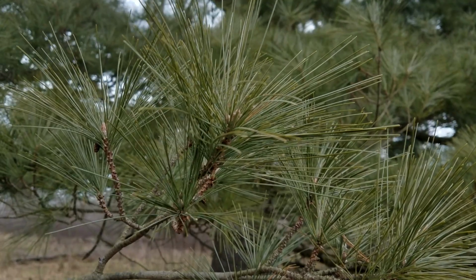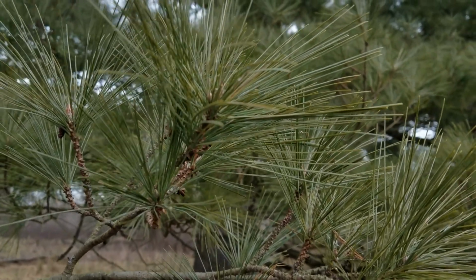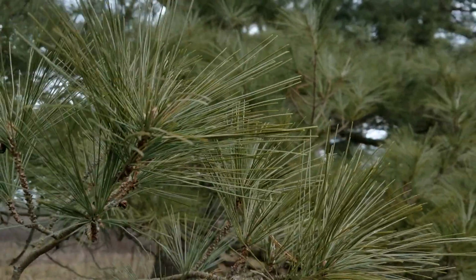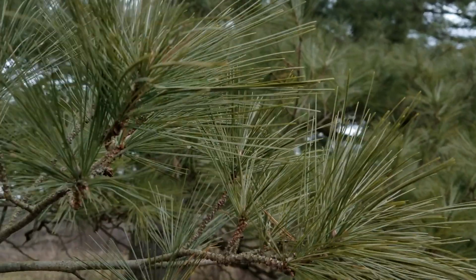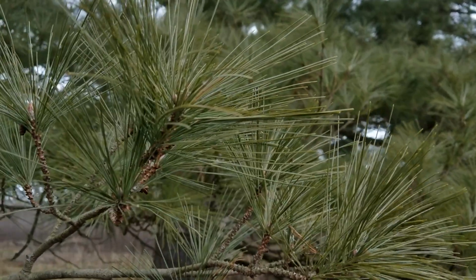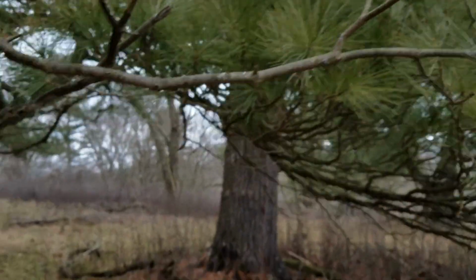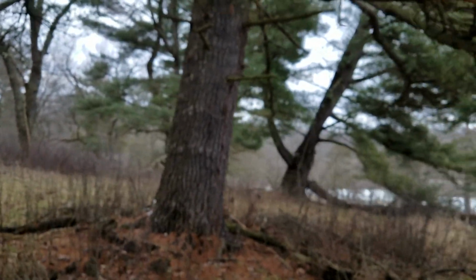The needles are arranged in bundles, and I'll show you what that means in a moment. But just to talk about them, they're very rich in vitamins A and C, and they contain as much as 5 times the vitamin C of an equal weight in lemons. And you would need a lot of needles to equal that, but the young needles are often chopped up and steeped and make very good tea. People also use the tar, the pine pitch, for glue, filler, even waterproofing.